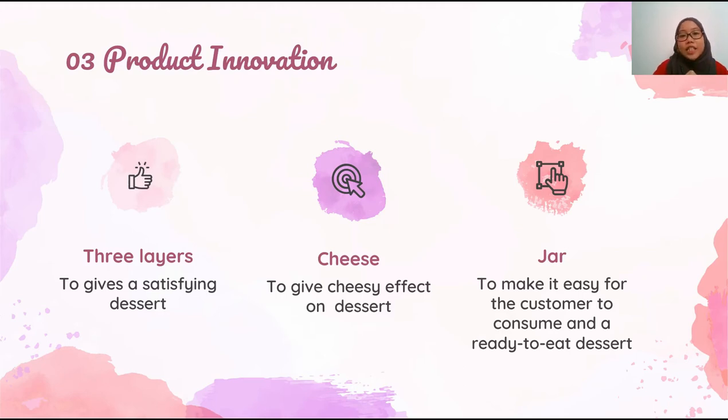And the next one is cheese. I add cheese to give a cheesy effect to the dessert, as we all know that cheese is a very favorite ingredient for all Malaysians, especially like pisang goreng cheese and pasta cheese, something like that. And the third one is I make it in a jar to make it easy for the customer to consume, and it is well known as a ready-to-eat dessert.